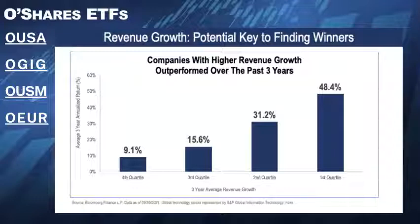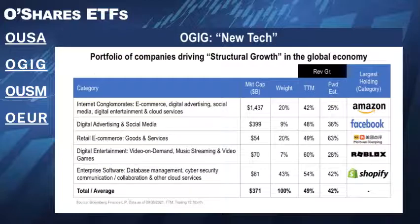Now let's take a look at the composition of the portfolio in the OGIG index. Here you see subsectors: internet conglomerates, 20% weighting; digital advertising, social media, a 9% weighting; retail e-commerce, 20%; digital entertainment, 7%; and enterprise software, the largest allocation in the portfolio, over 40%. The revenue growth is really important. The TTM, trailing 12-month column, shows you the actual revenue growth across each of these categories of the stocks within the OGIG index and ETF. Over 40% across each of these sectors.